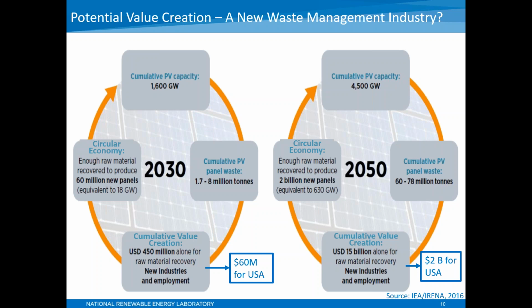So that means new industries and new employment opportunities. There's also an opportunity for circular economy, for reintroducing those raw materials back into the production line for PV modules, where you could produce from those recovered raw materials 2 billion new panels, or 630 gigawatts, which would be a fair fraction of the total supply that's being installed in the future. Again, this is a technical potential. We're not necessarily expecting that we will be able to realize this fully, but this represents the market opportunity.